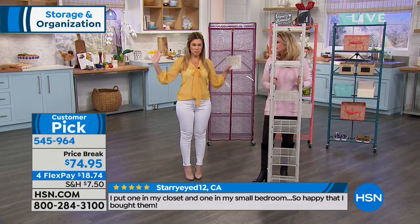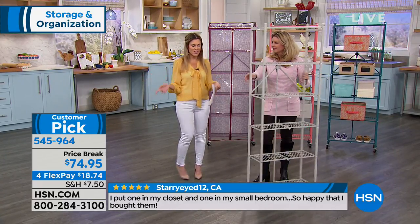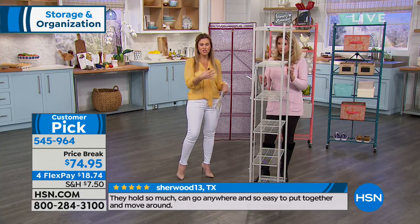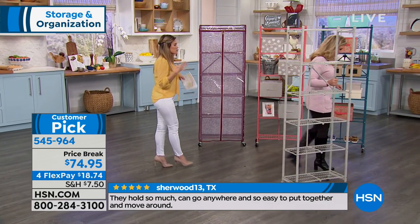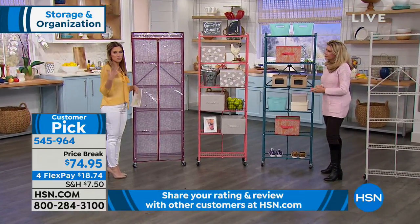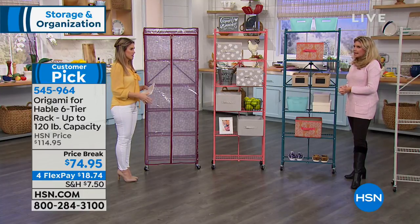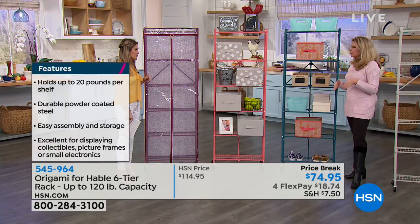A lot of people use this as bookshelves on either side. You can create your own entertainment system in your house. This is the gray. We want to show you all the other colors because there are really gorgeous colors. Home accents in these types of storage functions are really hard to come by. They're usually really industrial looking, just the basics, or they look like they should be outside. These look like they should be inside. It takes an important thing that we need in our house and makes it functional.